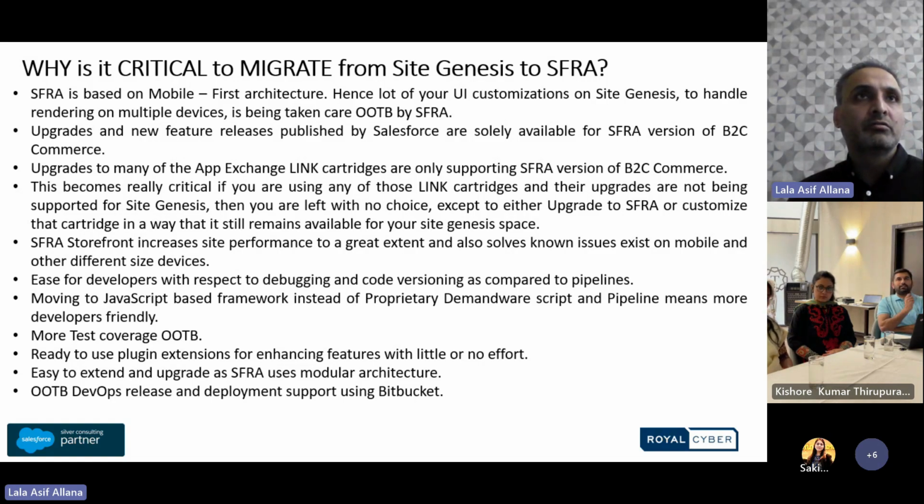So Sitegenesis did not have that great of a buying experience when it comes to responsiveness, right? It had problems on different reports. On mobile, it was totally different. On web, it was a different story, right? When it comes to SFRA, the Kickstarter application that Salesforce provided is already up to the standard. Accessibility standards have been built into it, right? So people with accessibility needs can easily buy on that. This was not the case with Sitegenesis, right?